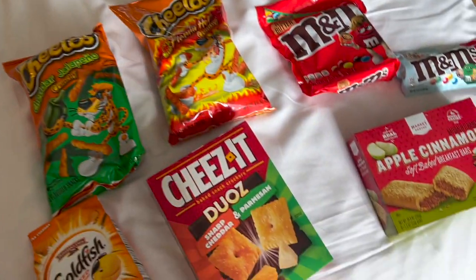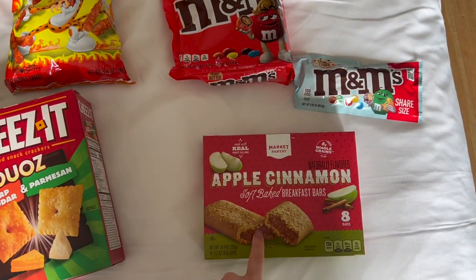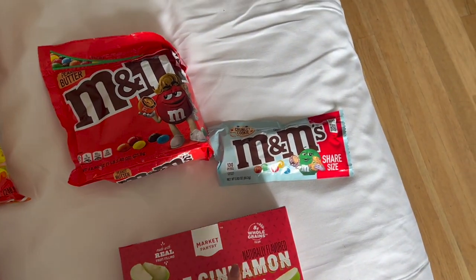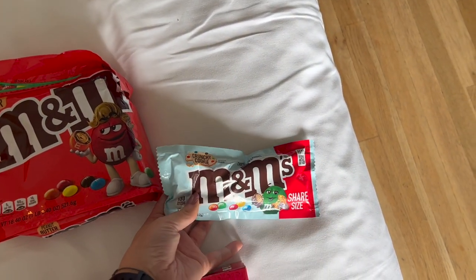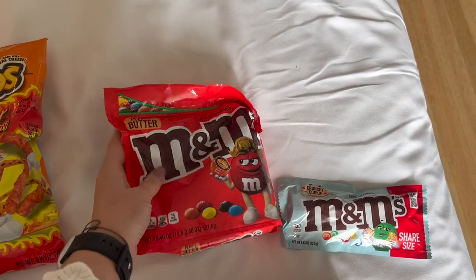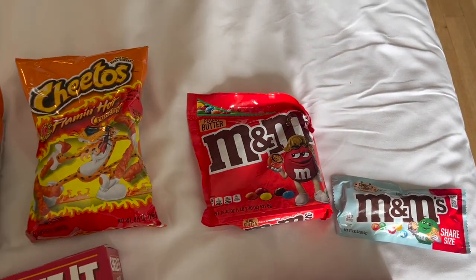Unreal, there we go. These are little breakfast bars, just because sometimes I'm angry in the morning if I don't get fed. So that's that. Crunchy cookie M&Ms. We do not get these in the UK, so let's give them a try. Peanut butter M&Ms, because they are just the best thing to ever exist.